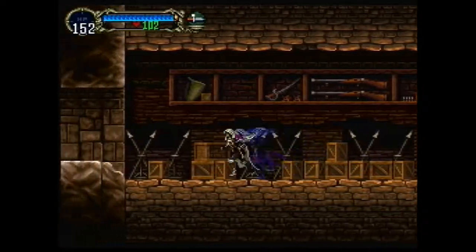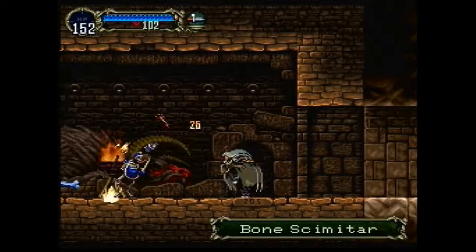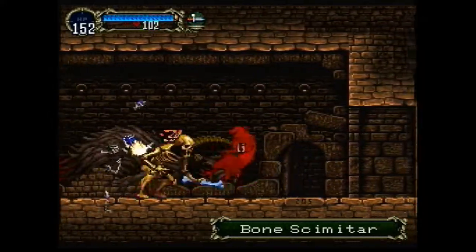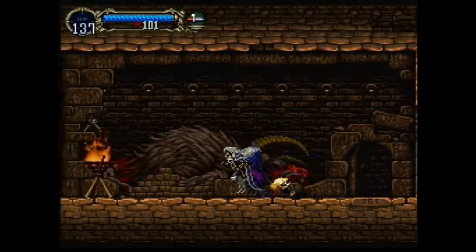I decided to stick with the daggers for now, as you see. That room had a bunch of different sub-weapons in it, but daggers are going to be my jam today. We got a couple of bone scimitars. We got this fellow, the Paranthropus, who's going to chuck big old bones at us and not be especially threatening, although a little black hole comes to collect his remains after he's defeated. That's neat.